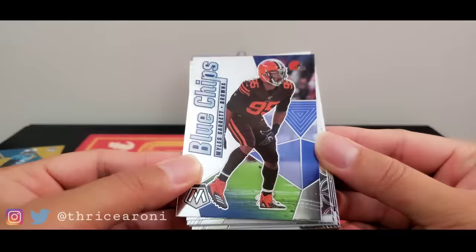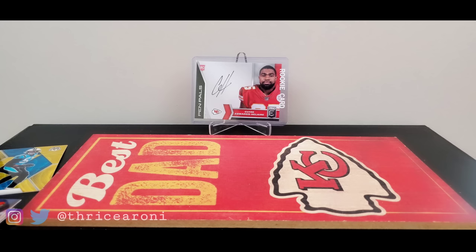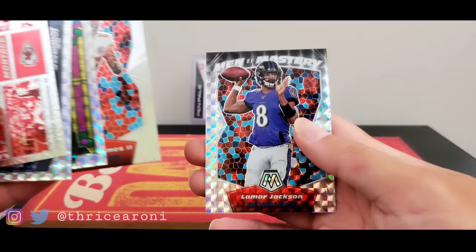Who is this? Myles Garrett. And TJ Watt. Anthony McFarlane. Rhaegar. Now DuVernay. Troy Aikman. Whew. Man, I feel like I want to open a pack now since I got that pull. But here's some of the notables here. Stained Glass, Patrick Mahomes, Man of Mystery.